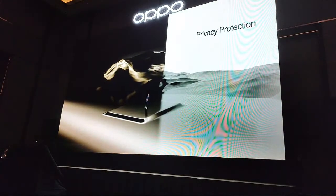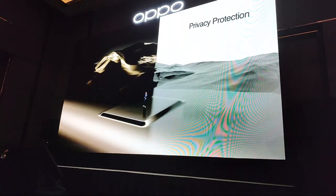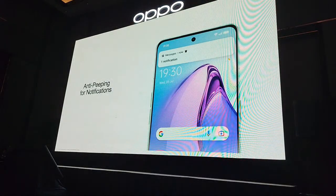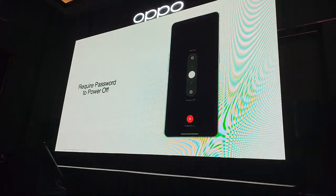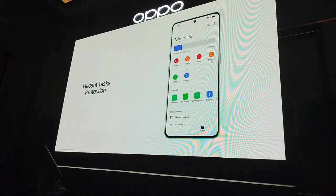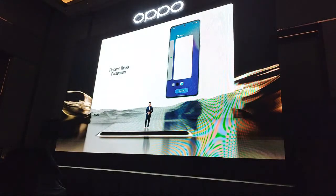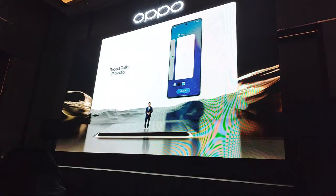To ensure users' privacy and safety, ColorOS 12.1 comes with features like anti-peeping for notifications, required password to power off, and recent task protection for highly protected switching between apps. Doesn't the Reno 8 series sound absolutely impressive?